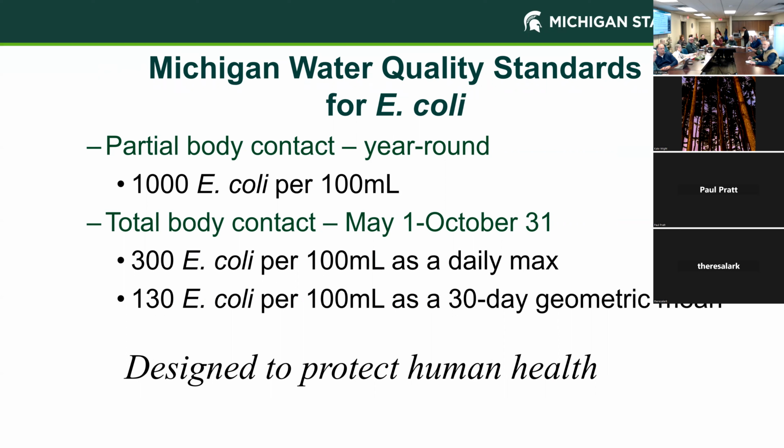And what we mean by that is, for those of you who are canoers or kayakers, and you're in the river and you might dip a toe in or put a hand in the water, we want the E. coli levels to be below 1,000. Now for total body contact, if you're going to dunk under, your head's going to go under, and there's a possibility that you could inhale the water, that number should be below 300 colony forming units of E. coli per 100 mils of water. And then we have a daily max as well, or a 30-day geometric mean as well.